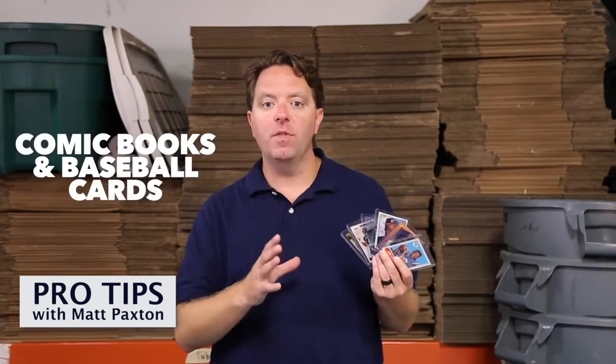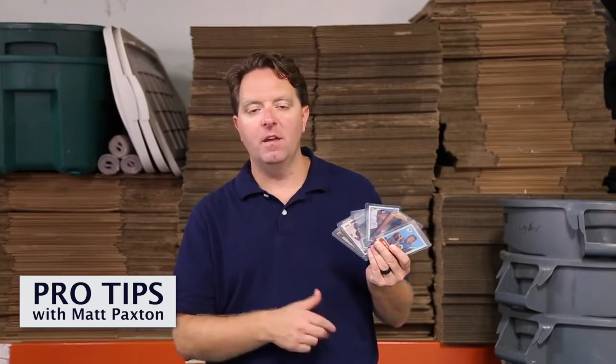Comic books and baseball cards can also bring a big challenge for us because people think just because there's a lot of them in the collection and they're old, they're valuable. Not always the case. I look for a pre-date of 1984. If it's before 84, there's a chance it has some value. If it's post-84, probably not as much. If it says limited edition, most likely it's not. That's just a marketing ploy to make you buy more.